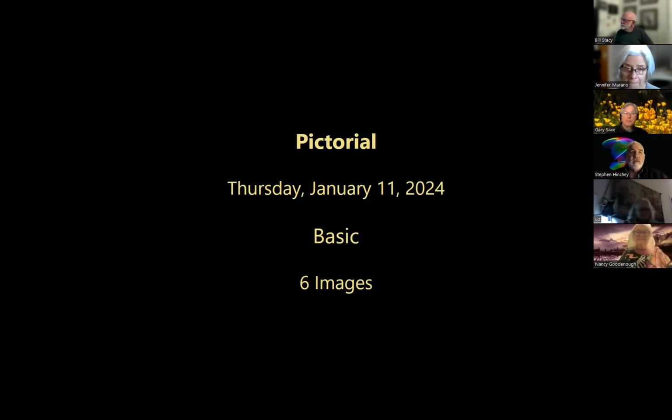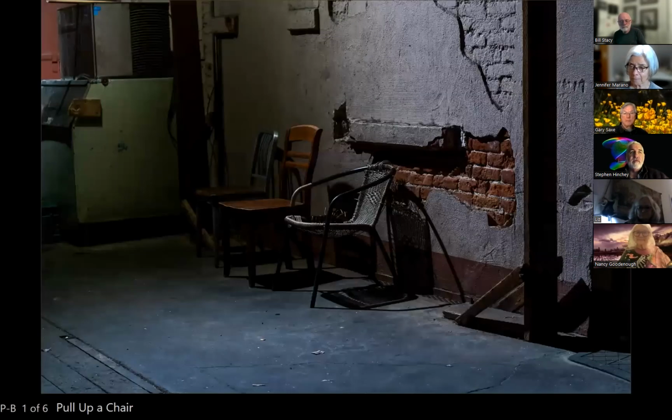Pictorial. Basic 6 images. Pull up a chair.